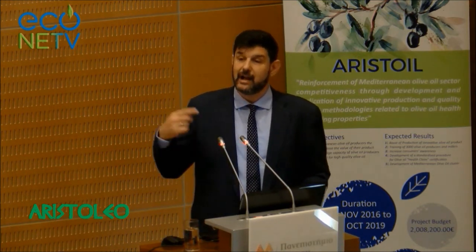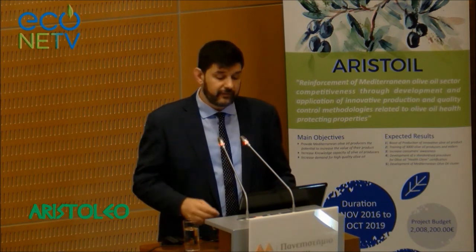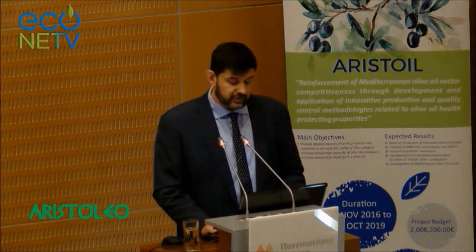And also we have other results. It's a model mimicking multiple sclerosis. In that case, the olive oil phenolics could also stop the progress of the disease, because again, we have an inflammation. If we can stop the inflammation in the brain, as can be shown here, we have this very interesting effect.